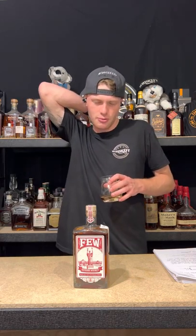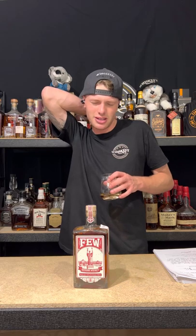You can really tell this is using Minnesota oak, whether it's me just reading it and going, yeah, it's Minnesota oak there. This oak has got a weird funk to it. It's not your typical American oak.